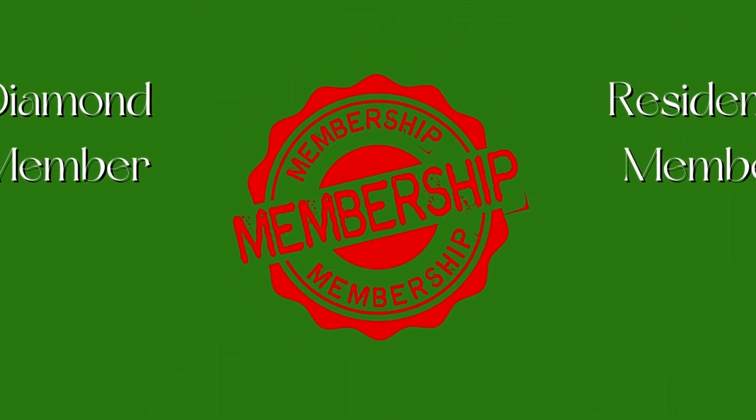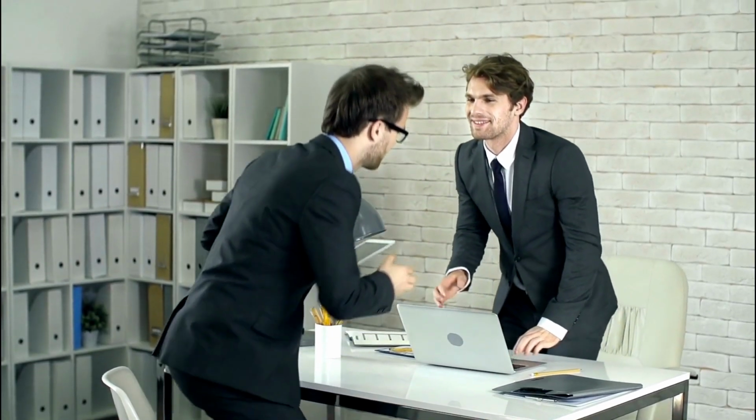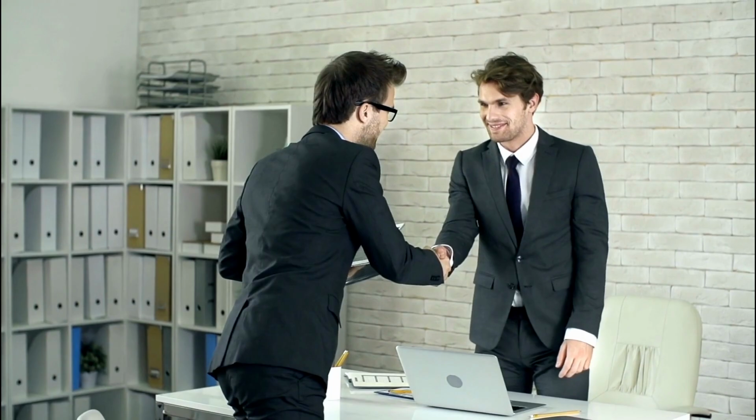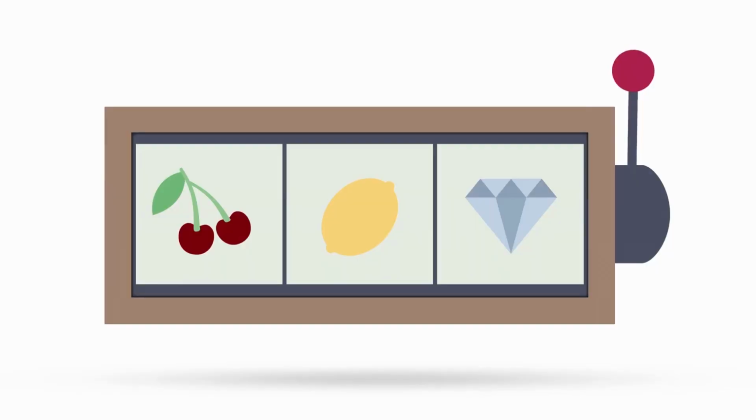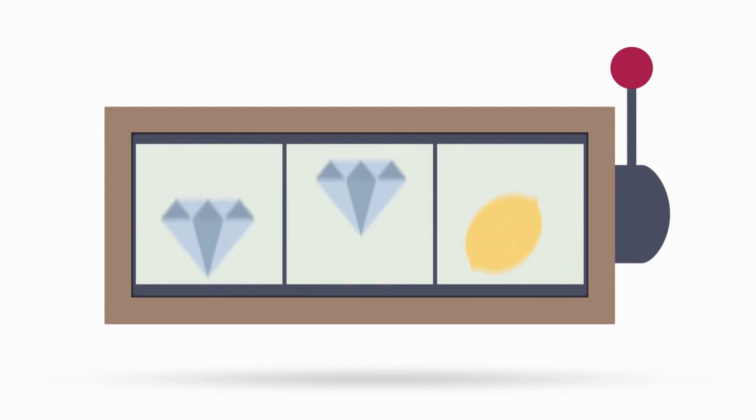Tip number 2, try and book your trip with a member. In tip number 1, I mentioned traveling with a Diamond or Residence member. These are individuals who have invested in the hotel and they have negotiated their own contract with the hotel. Not quite the same as a timeshare, but similar.